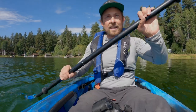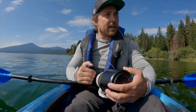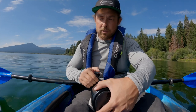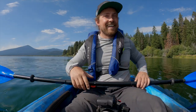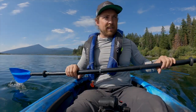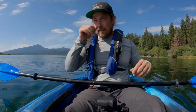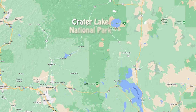So I'm back in a kayak. Today we're doing the Upper Klamath Canoe Trail, and I brought my camera. I wanted to say I came in with no expectations, but there's a reason I brought the long lens. It's hard when you think you have no expectations, yet you've got to prepare for something. This is supposed to be good bird watching, and last time I was here, I saw some big pelicans. So let's see what we get today.